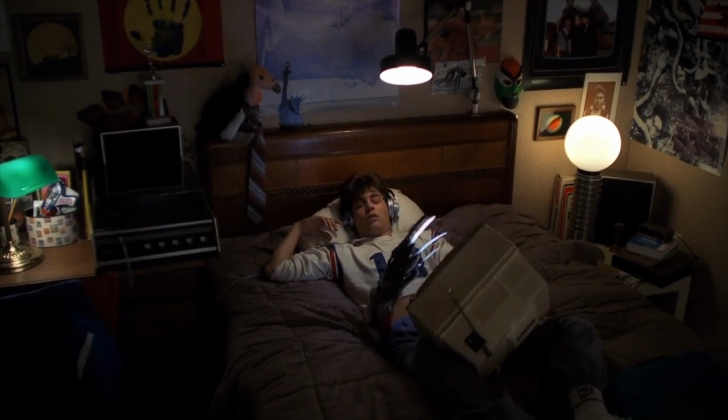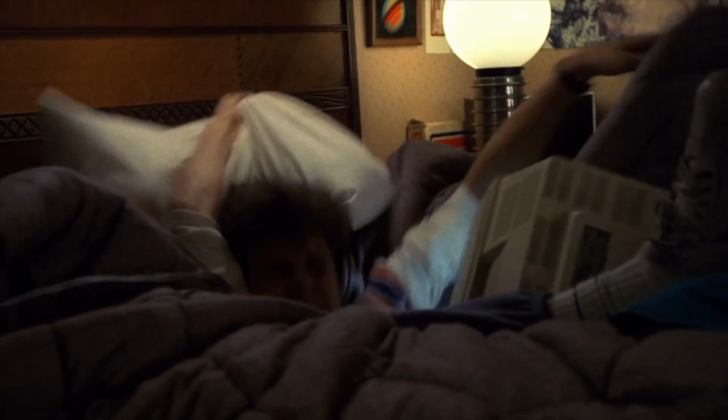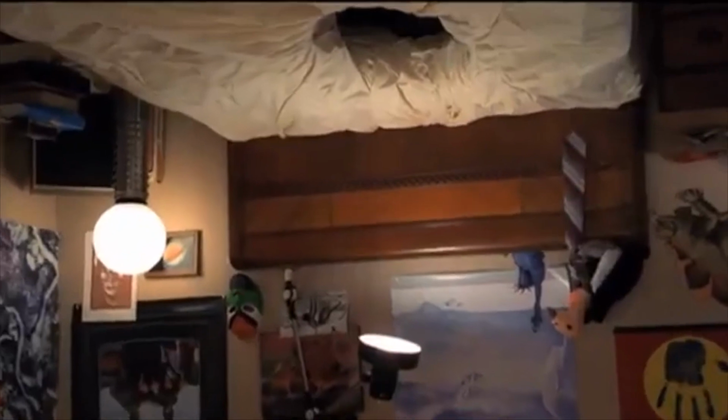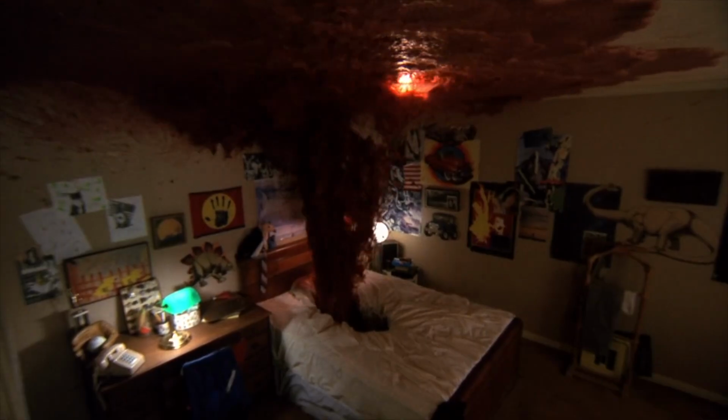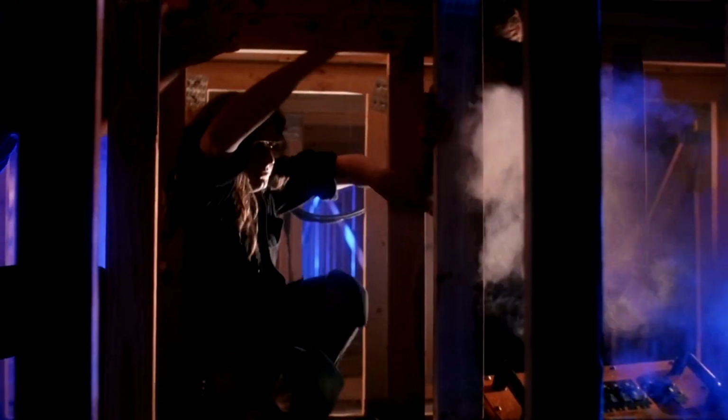For Glenn's death scene, the rotating room was used once again. This time, they turned the room upside down and blood flowed everywhere. Literally. 500 gallons of fake blood flooded the set, which got all over the wires, causing electrical issues, and even one crew member was electrocuted during the scene.